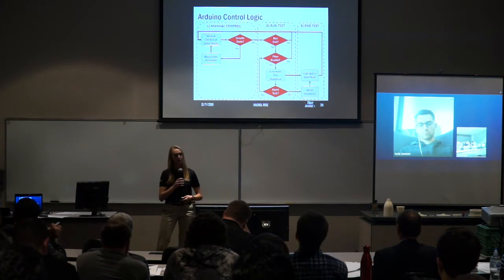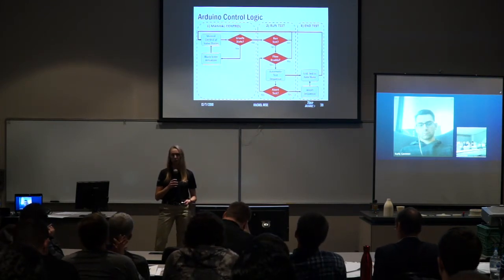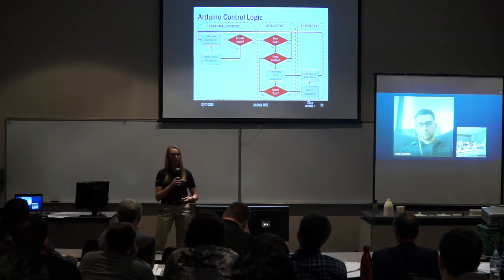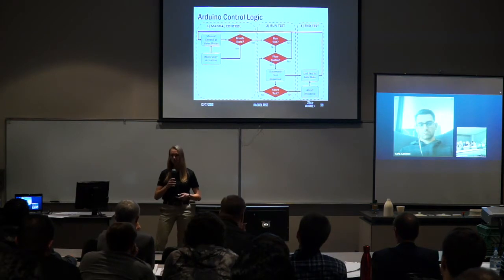It's important to note that during this stage, propellant flow will be disabled, so the main fuel and main oxygen valves will not be able to be actuated and keep the test cell in a safe configuration. So if the user tries to actuate a valve that would result in an unsafe state, then the system would block actuation and continue manual control.